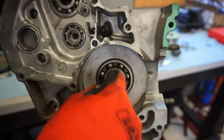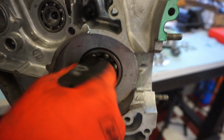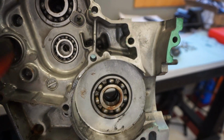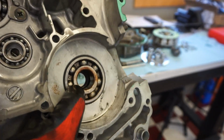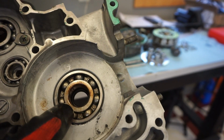Alright, check that out. That crank bearing's toast. Listen to that. That one's bad. Those all feel pretty decent. But yeah, crank bearing's toast. You can see the rust actually on the bearing. So that rust is pretty good in there.